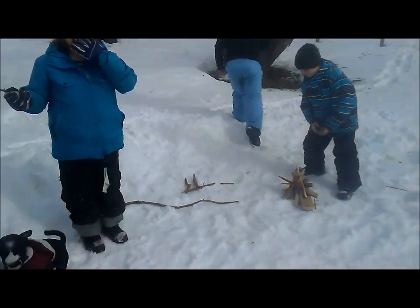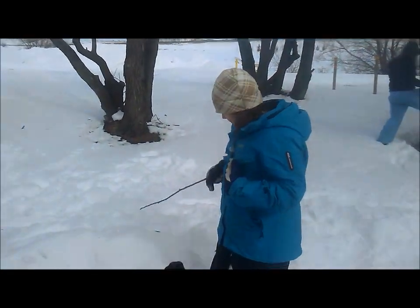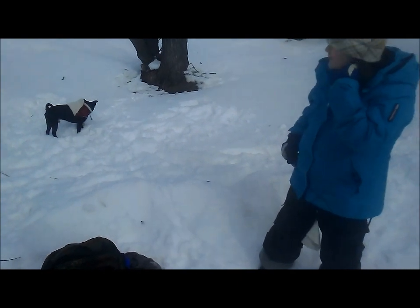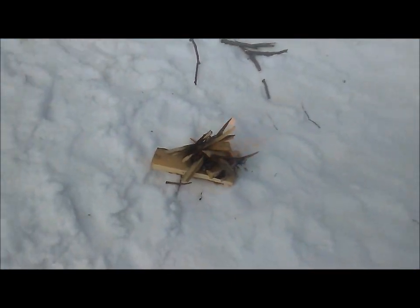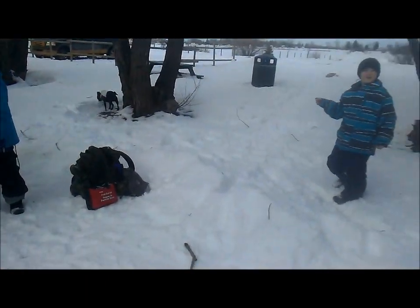They're running around. Throw the stick for him, Cass. Go. Do you want the stick? Go. Go.